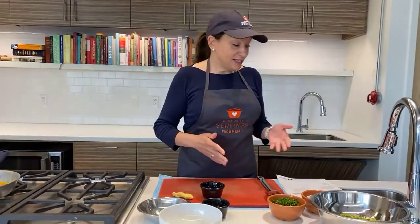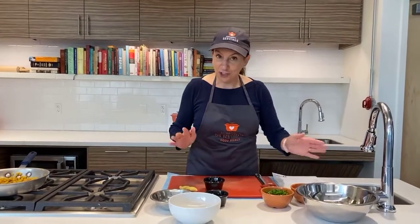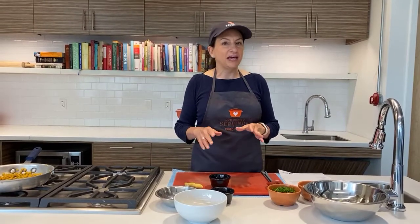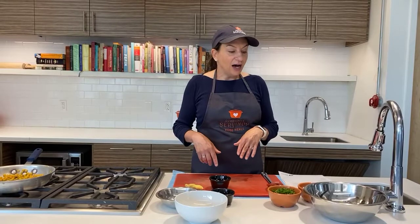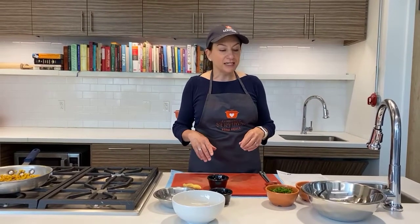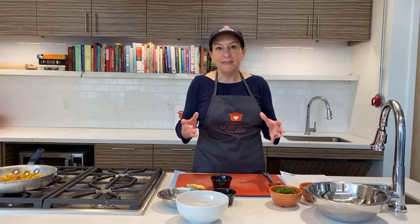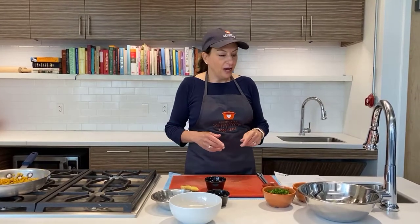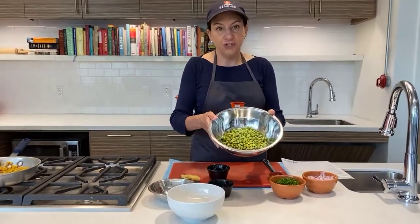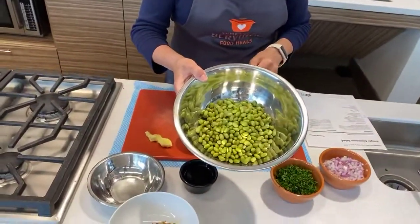And this is a simple edamame salad. That's actually what the recipe is called. And it's, again, a super easy way to get some protein into your lunch. I like eating things like this with some crackers on the side, or I'll often make something like this and mix it up with lettuce or even raw spinach, and have it as a really good hearty lunch. So what we are going to start with are 2 cups of shelled edamame that have been cooked.